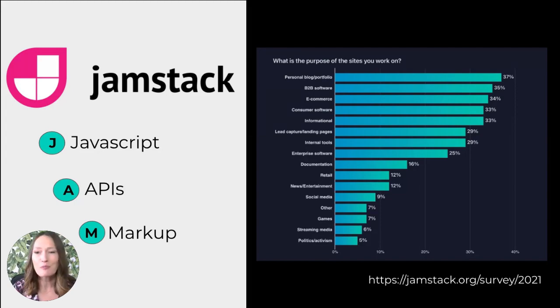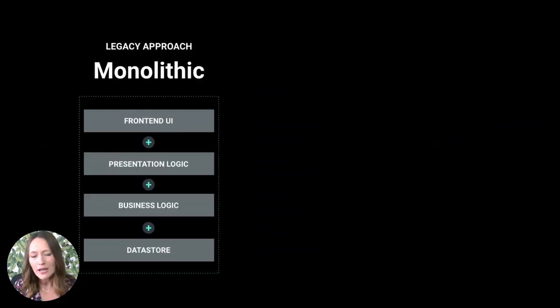We recently did an annual Jamstack survey, and what we found this year is that 2021 was definitely the year where the Jamstack became mainstream. We're seeing some really interesting trends showing that Jamstack is being used in all industries in a wide range of use cases and really has become the new way to build applications and websites of all kinds. So why is that happening? What's behind this trend?